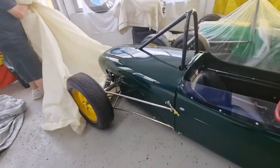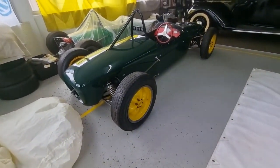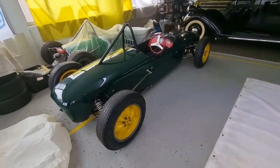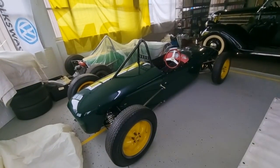Wow. Amazing what we find in other people's workshops. You do. That's stunning. So what? It's got an Anglia engine in it. Anglia engine at the moment, yeah. That's what's in it, and it runs in the Formula Libra class. Do you run it still? Do you do it in club class?